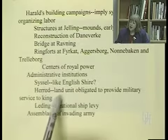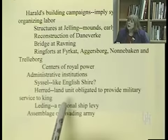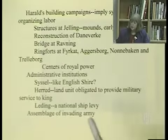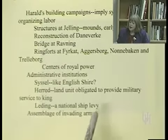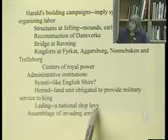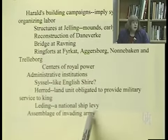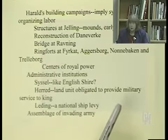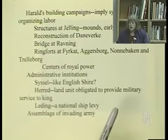And this is a land unit obligated to provide military service to the king. It makes me think a little bit of the hundreds of England. Remember that the shires were divided into hundreds in England. There is also a leding, which is a national ship levy, a kind of tax to have ships built for the whole country. And all of these institutions seem to have begun, they're heard of for the first time under Harald Bluetooth. So he's organizing Denmark for the first time. And Svein Forkbeard, of course, would have inherited that, and so would Canute in Denmark.